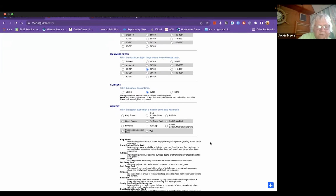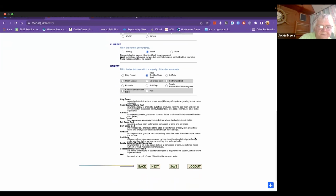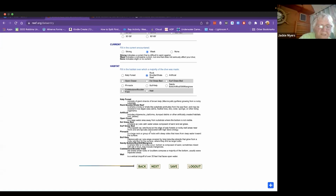So this is where it gets interesting. You have to look at the descriptions. Sunrise is a rock boulder shale reef, but not everywhere you dive would be that. So it's the top of the center column. You have to click the button, right? And you can read the different descriptions. Pinnacle would be something in Hood Canal, like that pinnacle out there. Cobblestone boulder field is kind of like part of Edmonds. There would also be artificial surface.